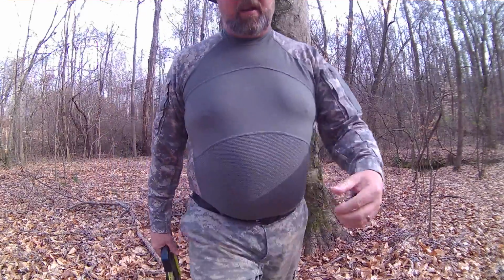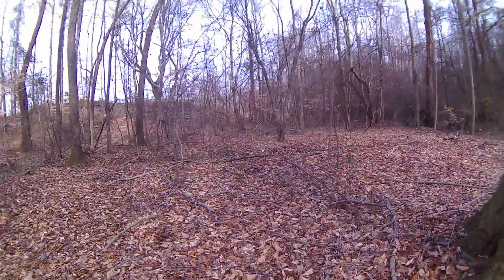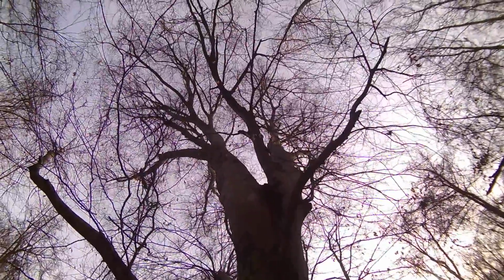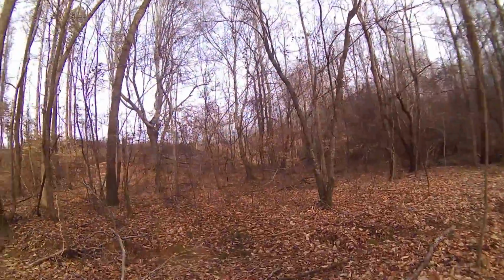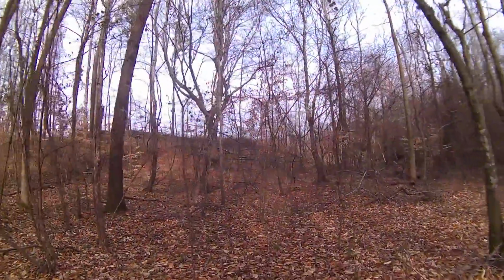Come along with me. One more look at this tree. It's huge. Now we'll take this short little walk over to this tree here.